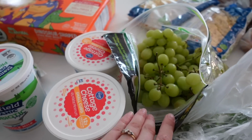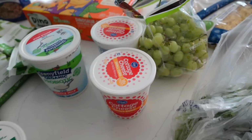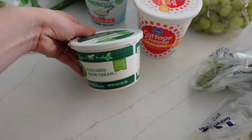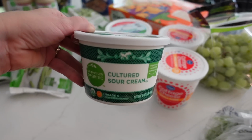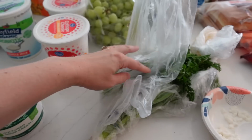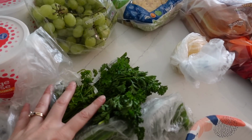Some green grapes. We normally do red, but they were out, and so they gave us some green ones, so I'm sure the kids will still eat those. And then Steven is going to be making his ranch dressing for me because I'm wanting to eat a lot more salads, and he makes the best ranch dressing. He uses sour cream and some parsley and green onion and fresh dill, but it's seriously so, so good.